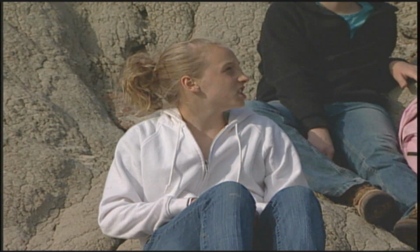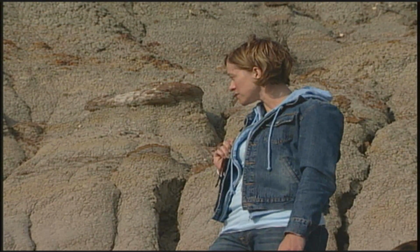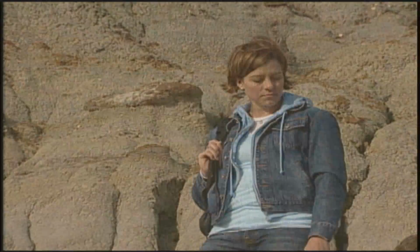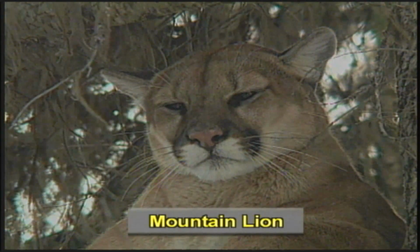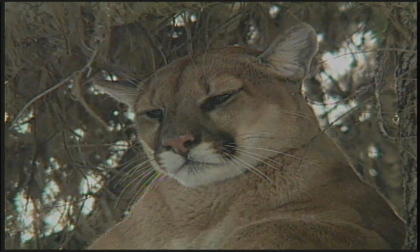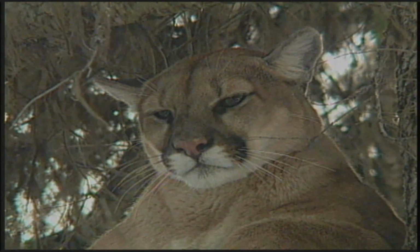What would a bighorn sheep need to escape from? Well, young bighorn sheep, or lambs, are very vulnerable to predators like coyotes and mountain lions. Mountain lions can even prey on adult sheep. Do we have to worry about mountain lions? We need to realize that there are mountain lions in North Dakota, especially in the Badlands. But they're very solitary animals, and the chance of ever seeing one is very slim.